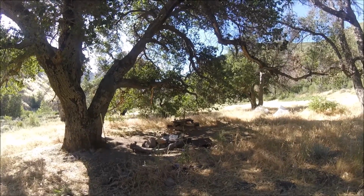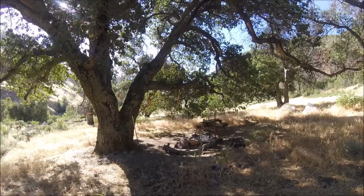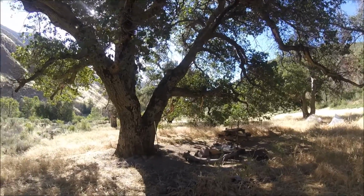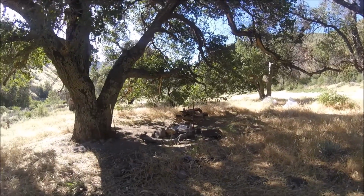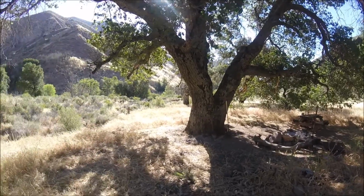We're here at Ant Camp in the Sespe Wilderness of the Los Padres National Forest. Early June 2017. Had a pretty wet winter, so there's a lot of grass here. The campsite's pretty overgrown. There's a nice little picnic table there. And we did hike in last night.